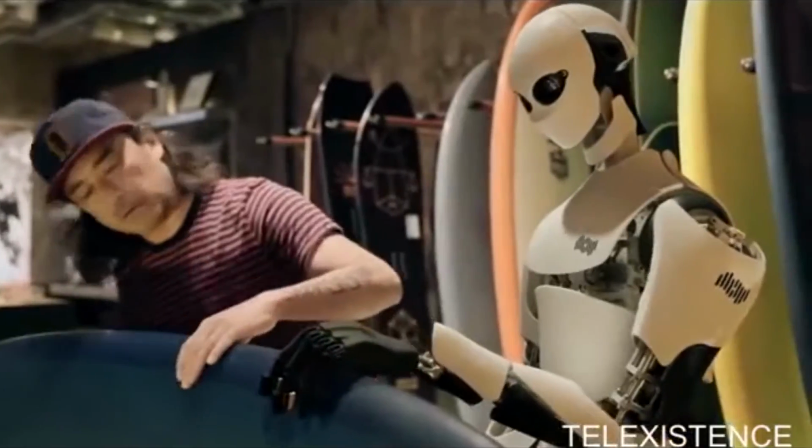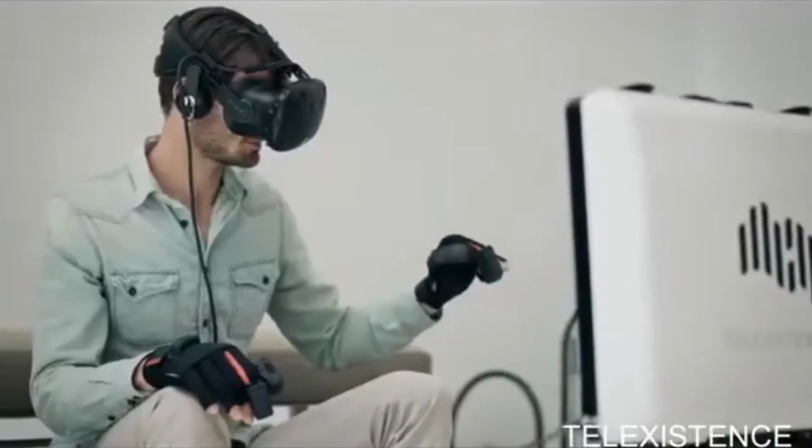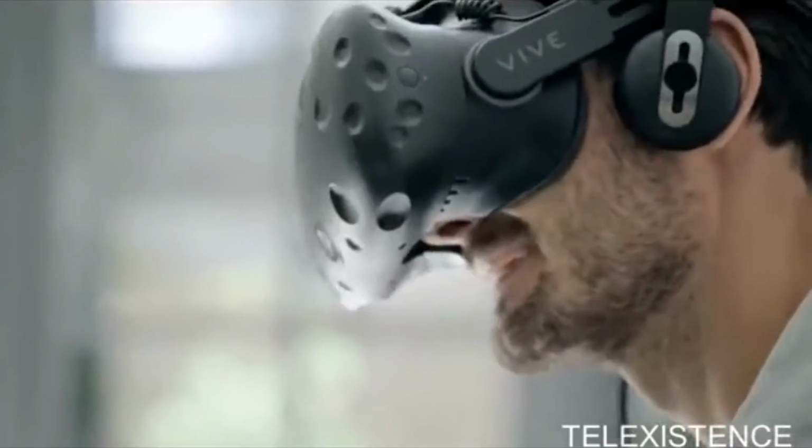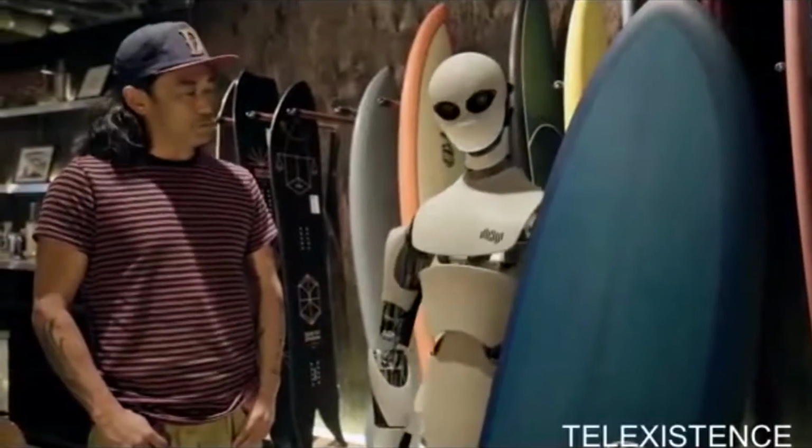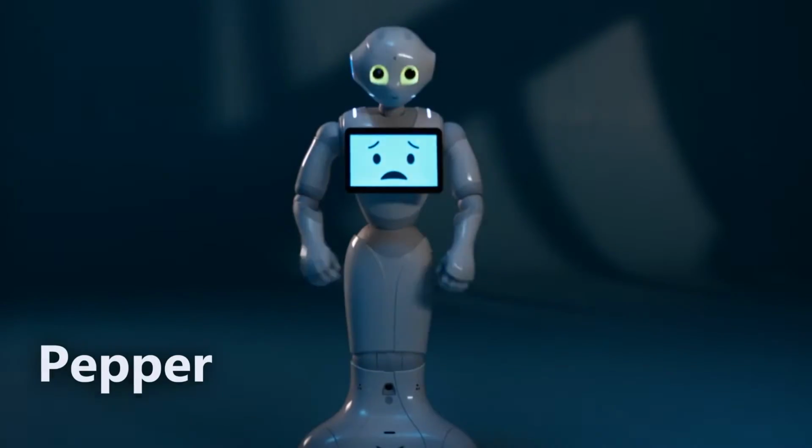Basically, what this means is that you'll be able to travel and shop anywhere in the world without leaving the confines of your house. And guess what? All you need to control this bot is a pair of gloves and virtual reality headgear. Pepper. Well, look what we have here.